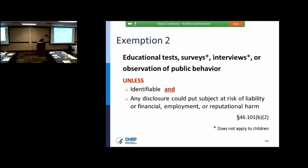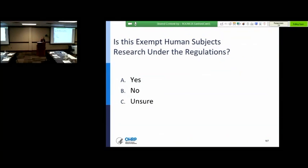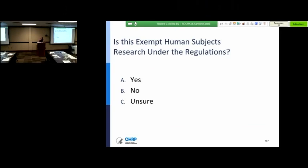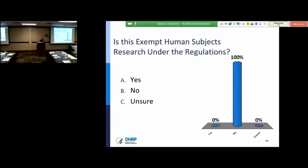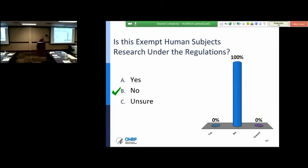So I'm going to ask this one again. What do you think? Is this exempt human subject research? All right, I'll go ahead and close it. And I think that we all agree now that no, this would not be. Look at that. Unanimity.